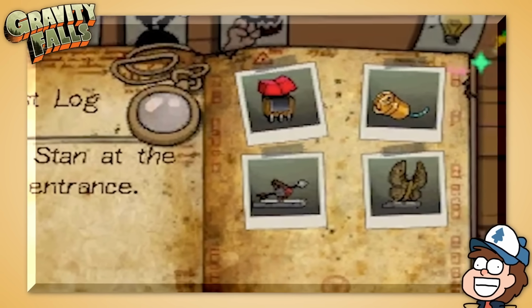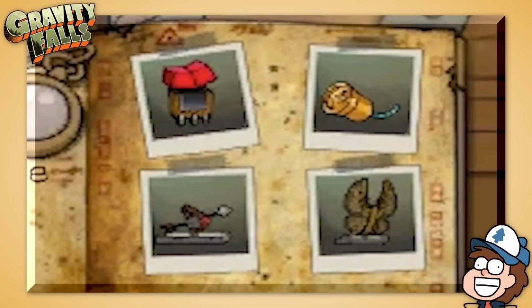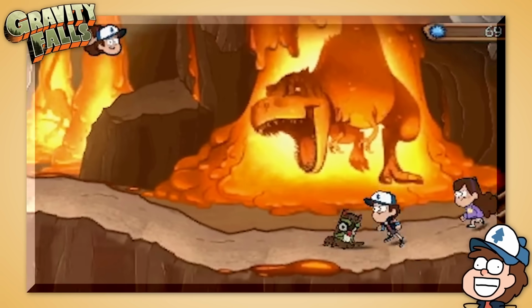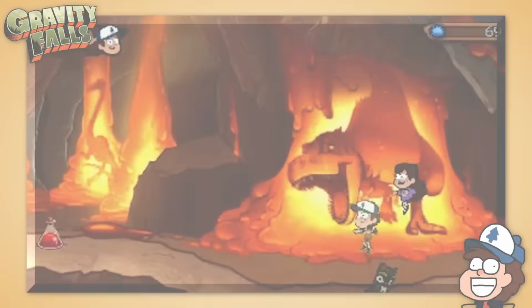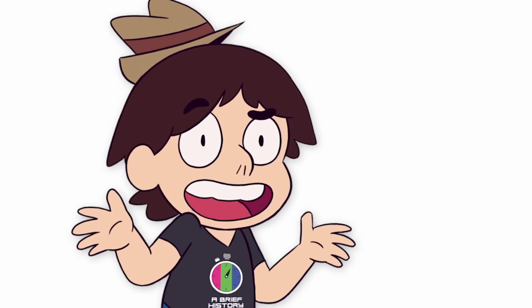All while collecting this random junk you find on the ground that Grunkle Stan can use to make more of those scam attractions for the Mystery Shack. There's some branching paths to explore, and the levels have some pretty nice attention to detail. None of it's particularly difficult, but this is a kid's game and I'm a million years old.